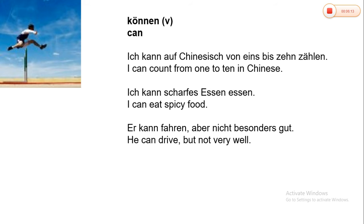Können. Können means can. It's a verb. I can count from 1 to 10 in Chinese. Ich kann auf Chinesisch von 1 bis 10 zählen. I can eat spicy food. Ich kann scharfes Essen essen. He can drive but not very well. Er kann fahren, aber nicht besonders gut.